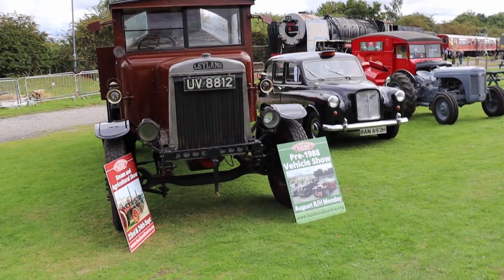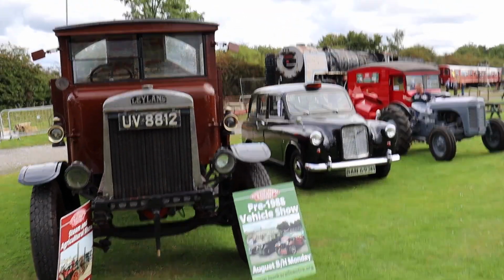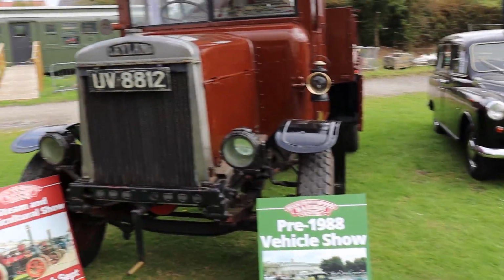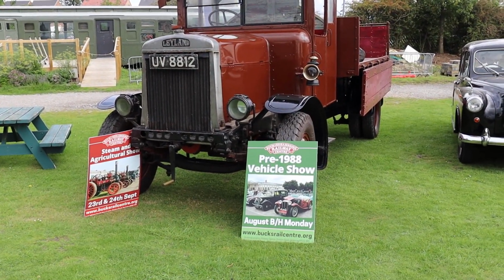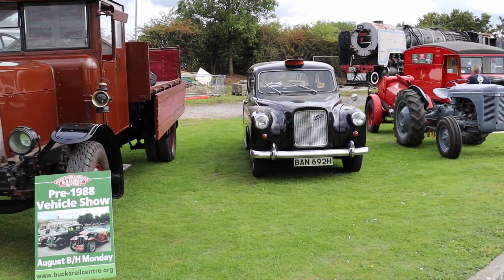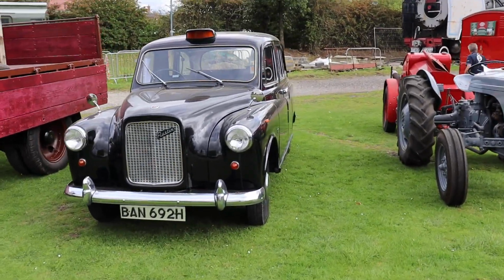So where I am today, I'm at the Buckinghamshire Railway Centre, which is about 4 miles down the road from where I live. It's somewhere I've probably not been for about 36 years. It used to be a regular bank holiday family outing for us. They've got a pre-1988 vehicle show tomorrow, so I won't be coming to that because I haven't got a pre-1988 car. Plus I'm also going to Gaydon once again, to Shedfest.